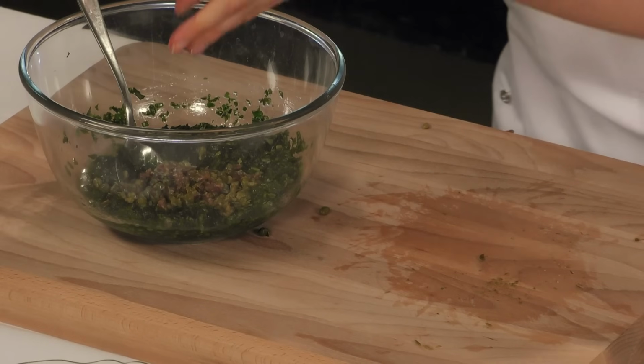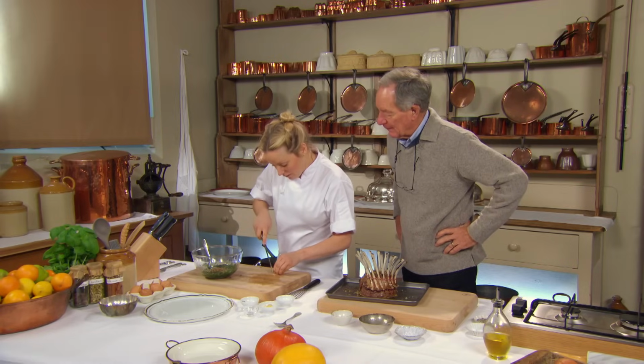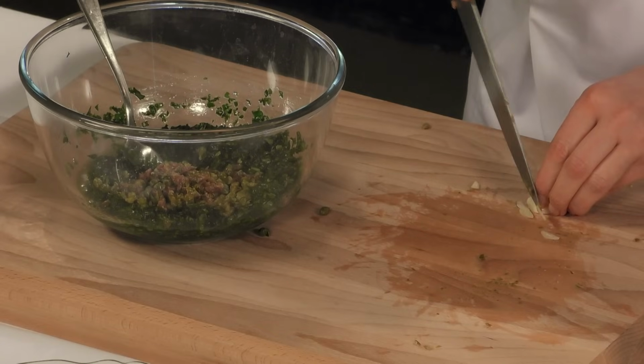Terrific. And then I'm going to slice a little bit of garlic, because, I mean, can't have salsa verde without some nice little slivers of garlic.